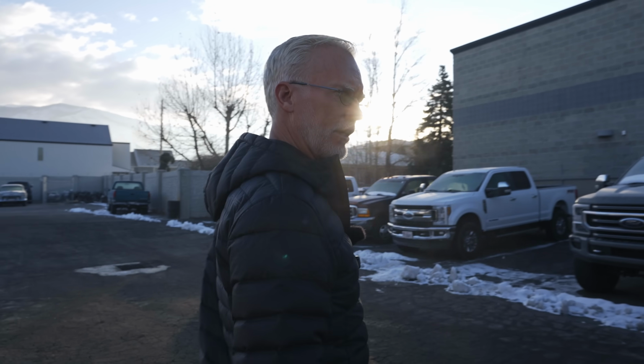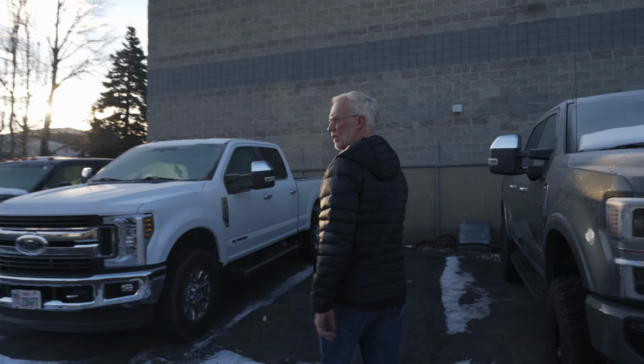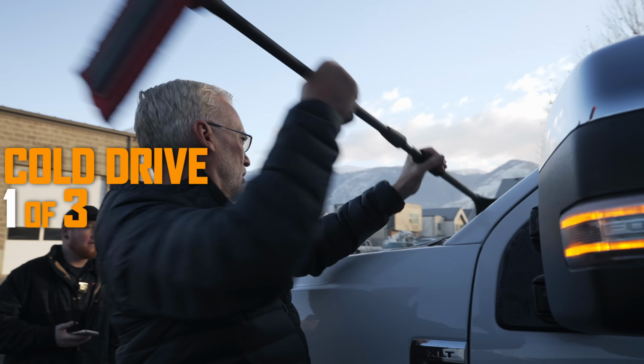Day 3. Okay, you know what we're doing here. It's a cold morning, so we are gonna do our testing now. Okay, we're gonna start our truck up. Our scan tool will show us air temperature, oil temp, all that. But this is the one we're gonna do 3 10-minute drives. So we're gonna warm it up.